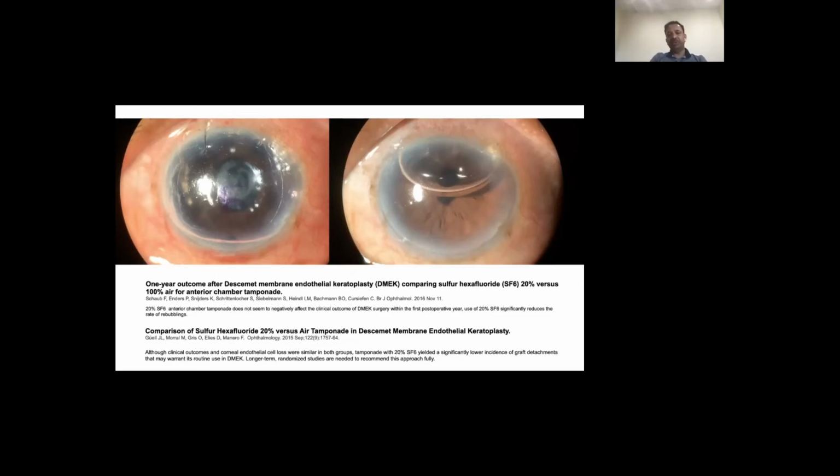Comparison between using sulfur hexafluoride 20% versus air has shown that both are equally effective and don't have a detrimental effect on the endothelium. And in fact, the detachment rates are lower when you use 20% SF6. So for people starting off with DMEK surgery, we always advise them that for your initial cases, you can use 20% sulfur hexafluoride for tamponade.